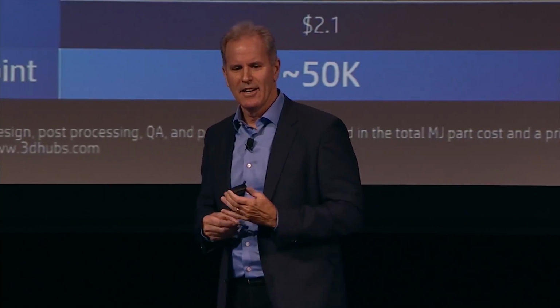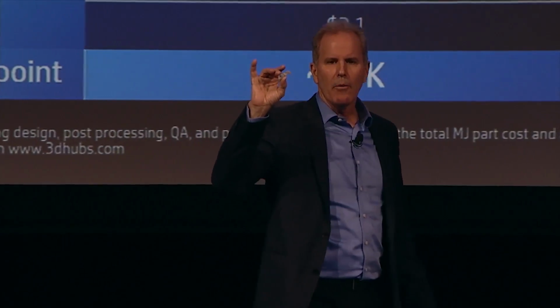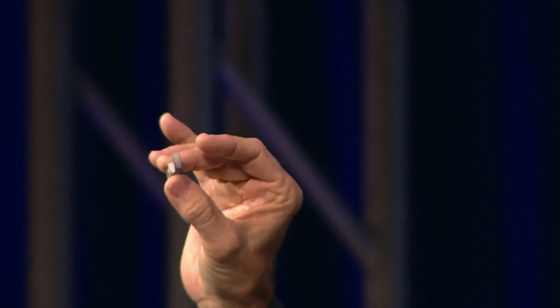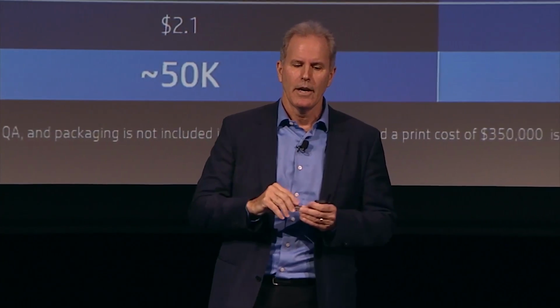So I'm going to go back to the roller finger follower, and you can see in this chart some details up here. We're comparing it to metal injection molding, selective laser melting, and of course, HP MetalJet. And so we look at a thing we call break-even point: the number of digital production parts you can produce at a cost of less than or equal to the analog comparison. In the case of this roller finger, compared to MIM, if you're going to produce 50,000 or fewer of these, based on hard economics, you actually save money using HP MetalJet versus producing via MIM.